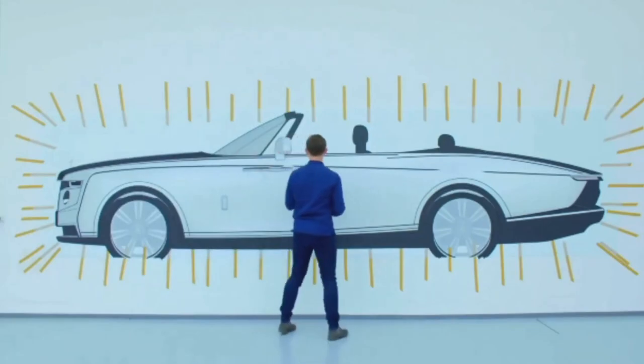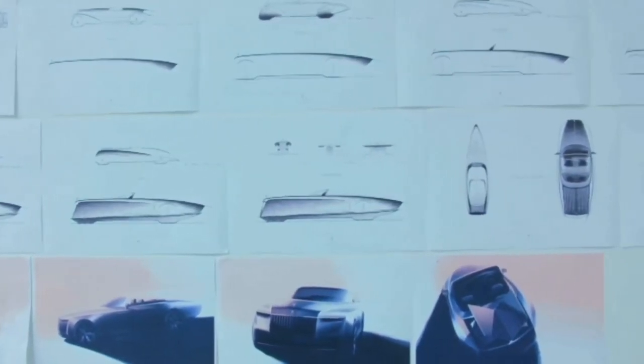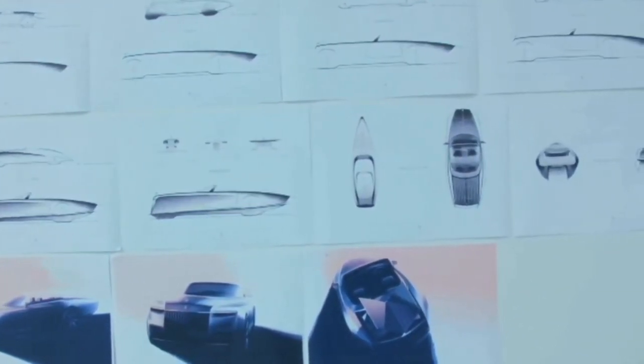Once, together with the client, we have concluded the design on paper, we then create a full-size sculpture of the car in clay.